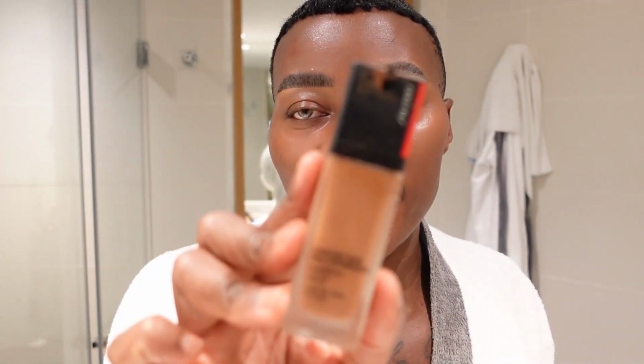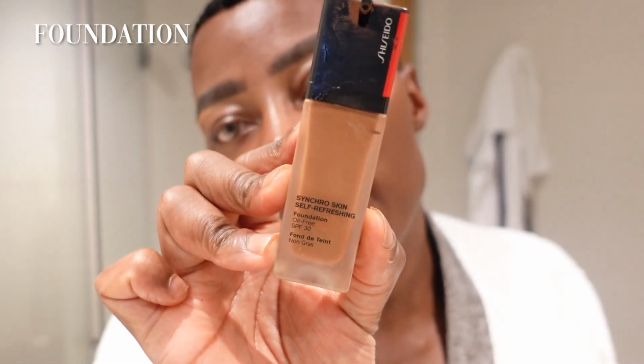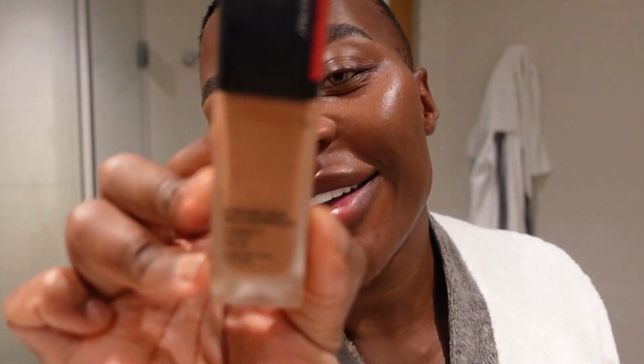I've been loving this foundation. I've been lucky enough to work with them, and this is the Shiseido Secret Skin Self Refreshing Foundation. It's got SPF 30 in it. I've been wearing this on holiday so much just because it's got an SPF in there and it's just super nice. This foundation, the more you wear it, it kind of looks like you just reapplied it.